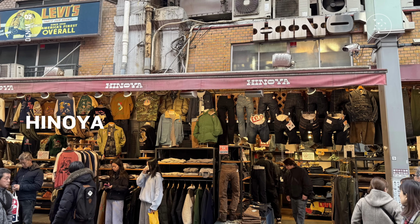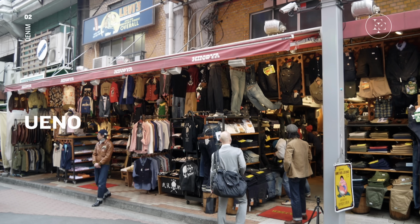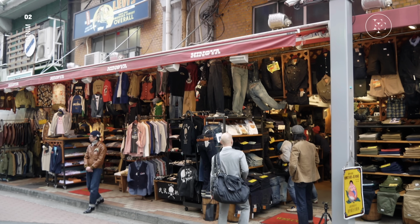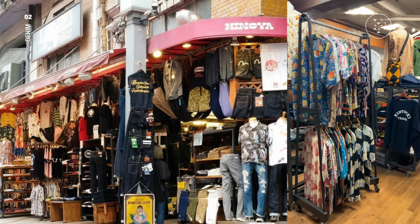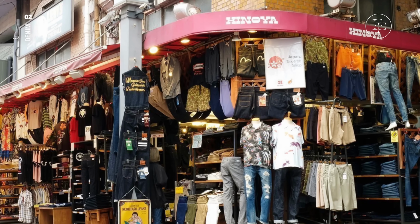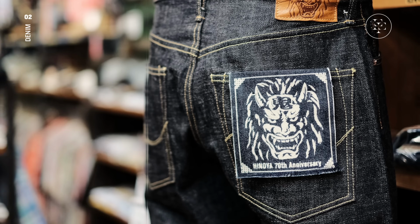Now, though I'm no denim head, there was no way I could visit Japan without getting some selvedge denim, so I visited the shop Hinoya, which is in a working class neighborhood of Tokyo called Ueno. It's right under some train tracks in a market area, and I visited on a rainy day, so it was super sensory. Hinoya's history dates back to 1928, and the shop's focus is on Japanese takes on Americana. They stock a lot of brands including Big John, Momotaro, Oni Denim, among many others.